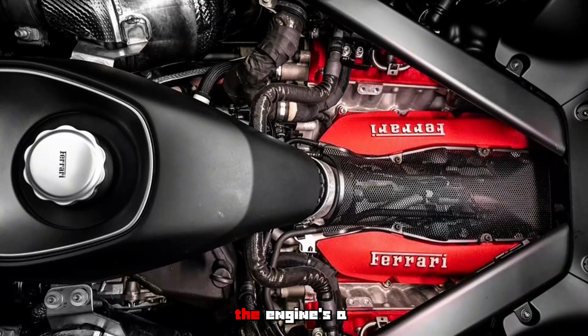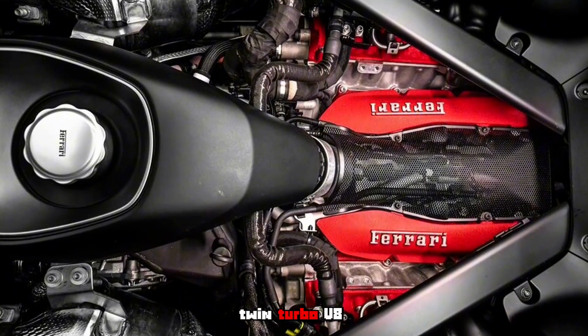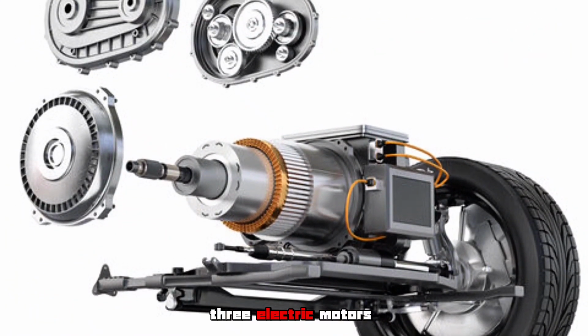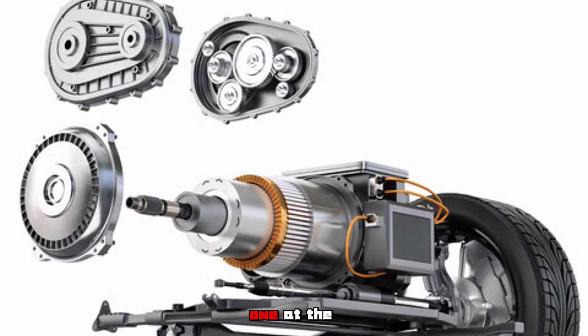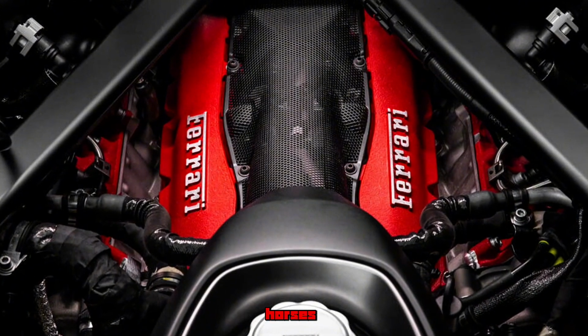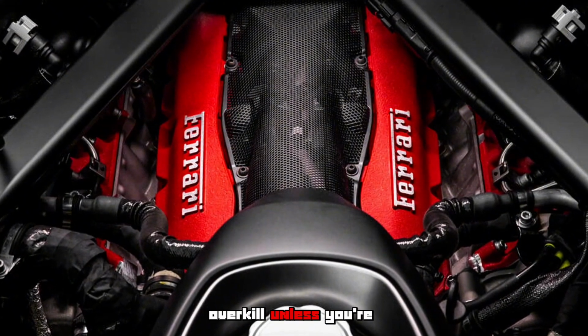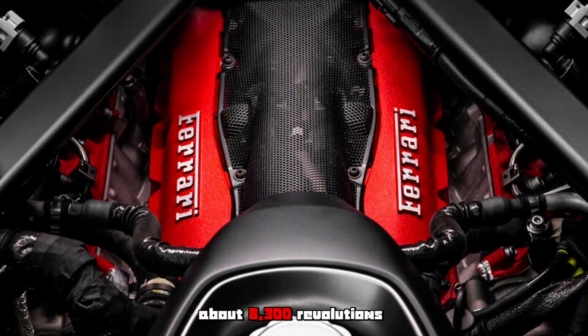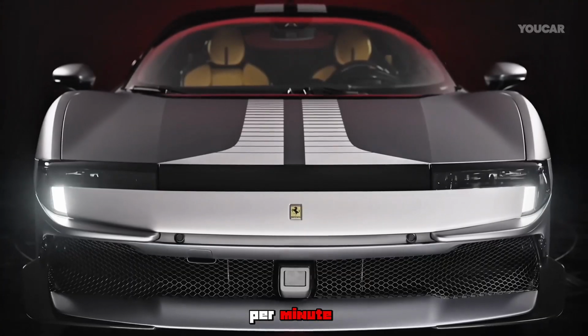Speaking of drama, the engine's a 4.0-liter twin-turbo V8. But wait, it's not alone. 3 electric motors tag along, 2 up front, 1 at the rear. Together they pump out around 1,050 horses, which is basically overkill unless you're drag racing a fighter jet. It revs to about 8,300 revolutions per minute, so it sings like Pavarotti in a very bad mood.